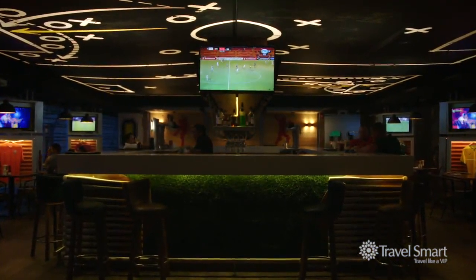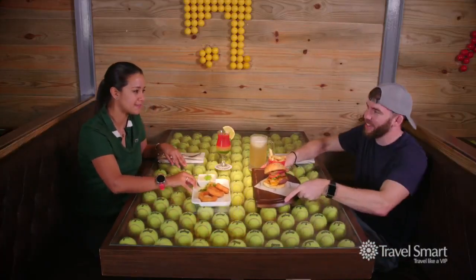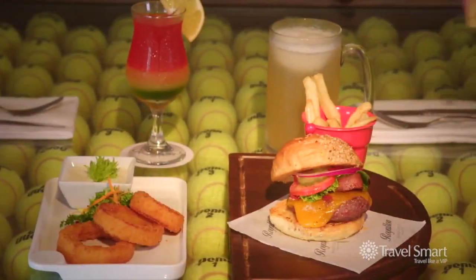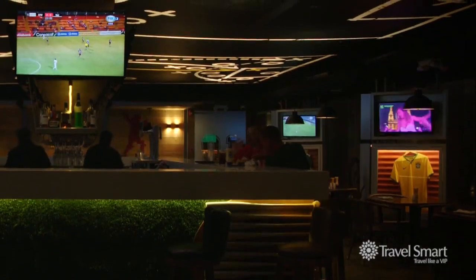The sports bar features a full menu and is happy to play your favorite game. Whatever sports event you're here to see, they'll turn it on for you.